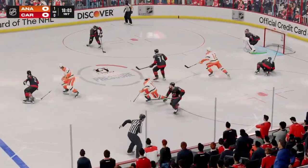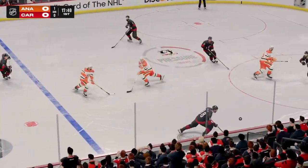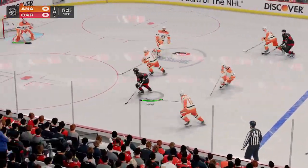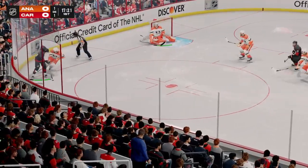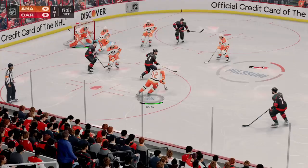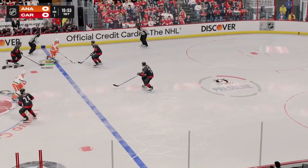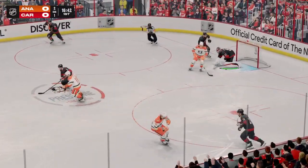Swoops in off the wing to grab the puck after the centerman tied him up. Beautiful read in the defensive end by Slavin. Puts it on net, and there's the save. Carolina's got possession of the puck. Slides the puck over. Richards has it along the boards. Here's a shot. Gets a glove on it to make the save.